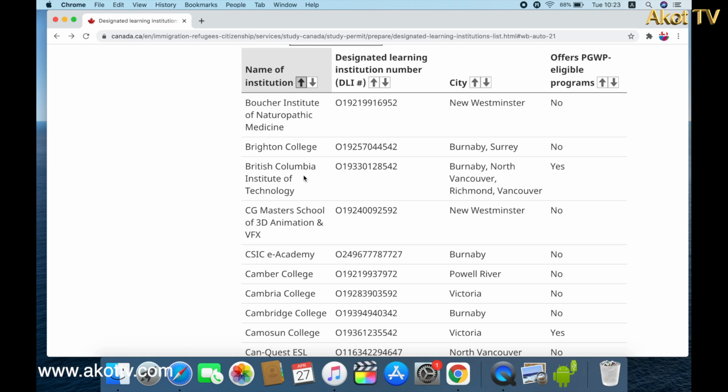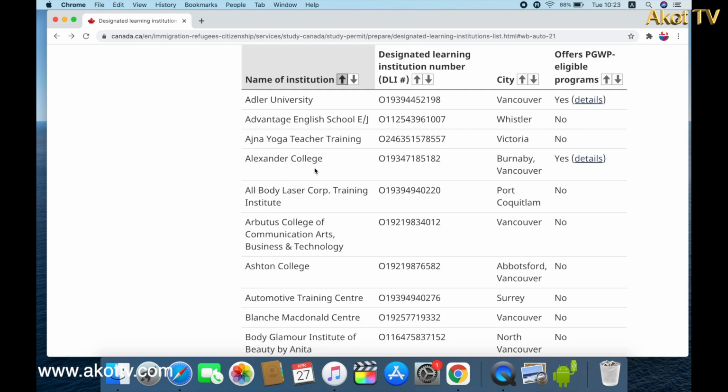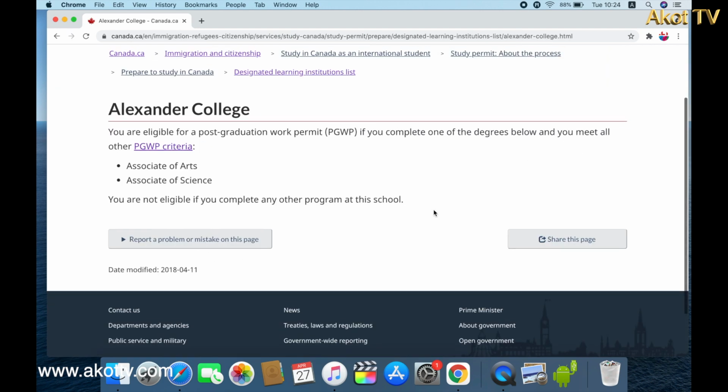Meaning, if you go study in this institution, this particular one, you can go and take any program or any course that you wish. But if you find an institution like this one, Alexander College in Burnaby, Vancouver, which offers postgraduate work permit after studies, but it has details, you need to check on those details, because not all courses you'll take from this university will allow you to get a postgraduate work permit.